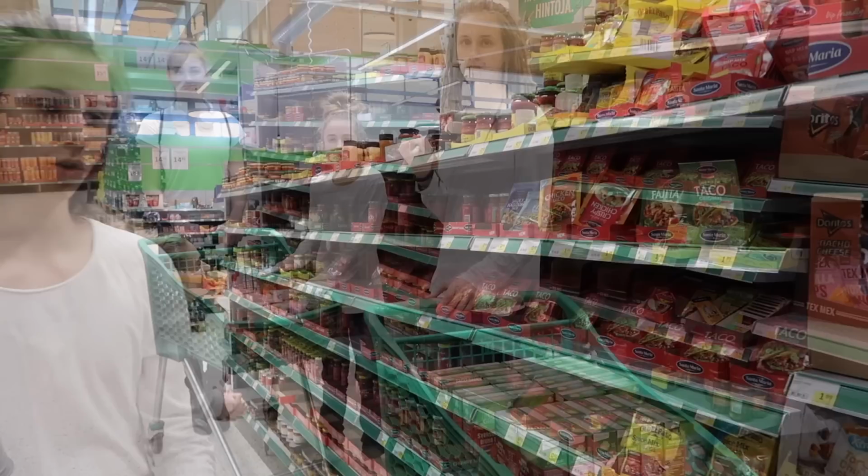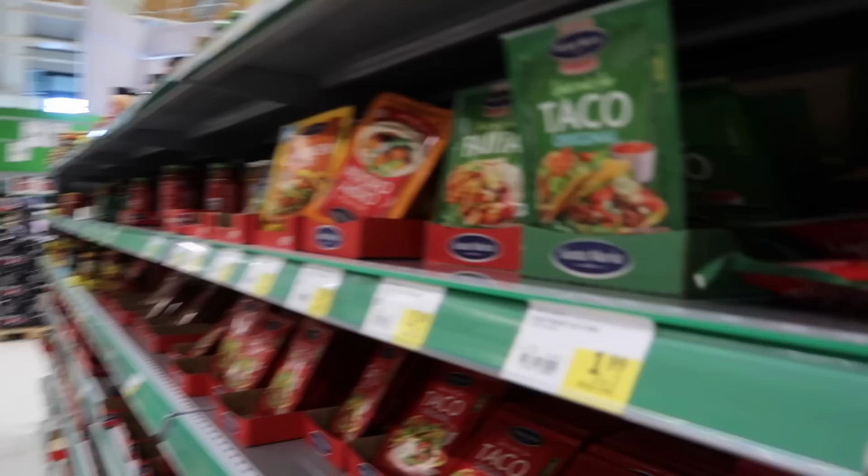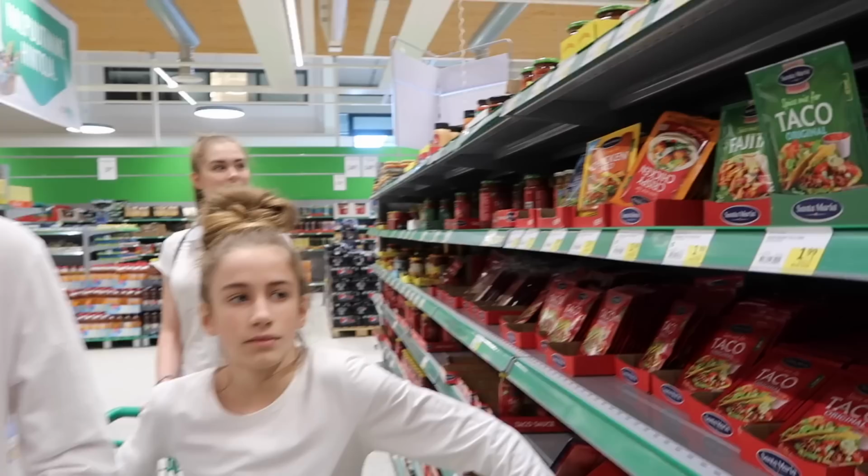We don't buy the taco mixes or spices, we make them ourselves at home. Exactly, we just buy big amounts of spices and make our own, so we have different spices for different things. We basically checked what's on the packets of these ones here, and we took out the MSG and different things that we didn't like.